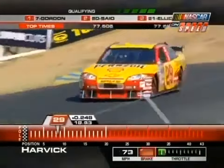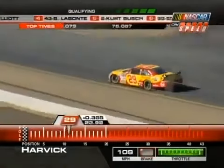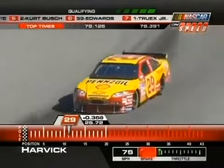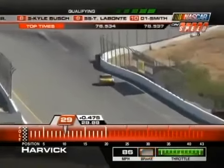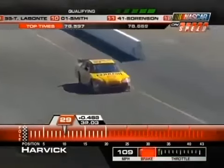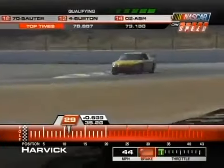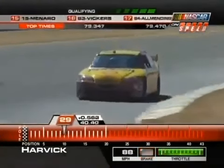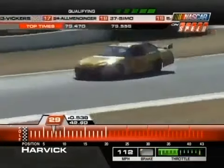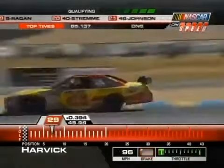A couple of these guys are losing some time there in turn 2 for whatever reason. Some guys are having a hard time getting through there. Cars are getting sideways on them. That's okay to come over the... Yeah, that curve there. Actually, your lap would be slower if you avoided that curve, if you stayed on the inside of it. So just hit it. There's a lot of asphalt out there, and it doesn't really hurt your momentum at all.